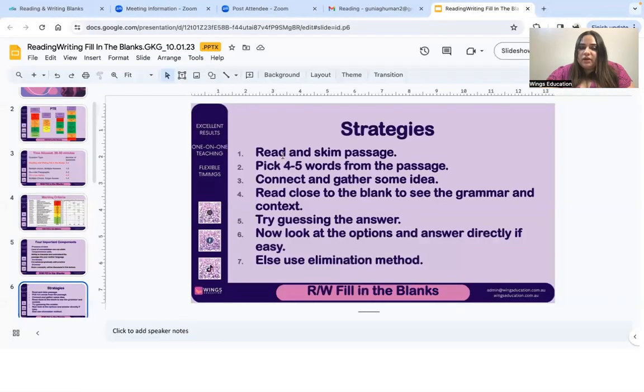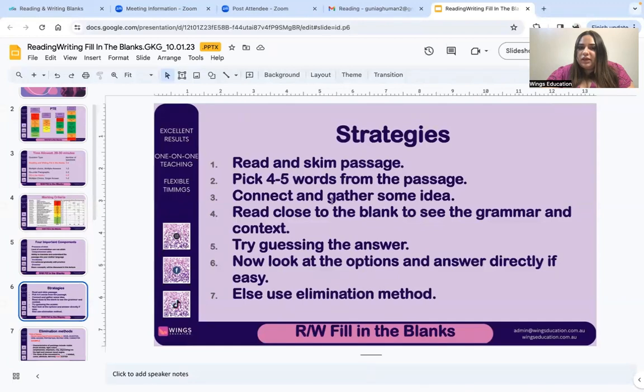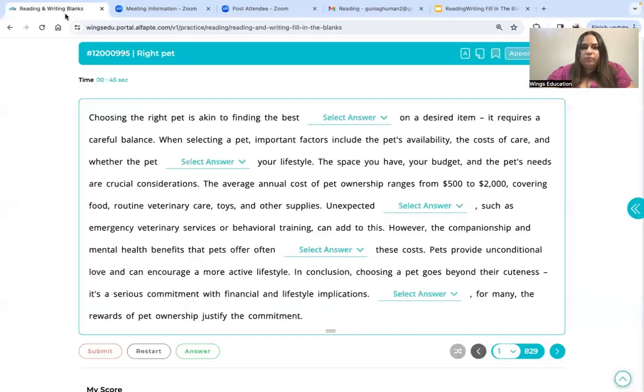So look at this step again. Read and skim, pick 4 to 5 words, connect and gather some ideas. So we know the paragraph is about pets and their cost of living. Okay, so now we know. Now we're going to read this much, as I said.